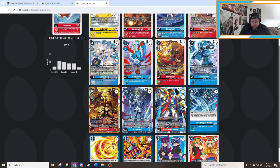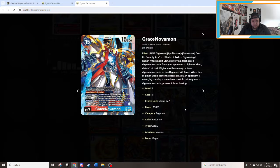And the boss monster you have is your Great-Noron, DNA with Apollomon and Dianamon, security deck plus 1, is a blocker. When Digivolving, when attacking, if the Digimon is Digivolving, trash any 8 evolution cards from your opponent's Digimon, then delete one of their Digimon with as many of your evolution cards in this Digimon. It's like a fighter mode with bouncing, but this one deletes it because you have a lot of stacks because you're DNA. You can kill 100% one Digimon.